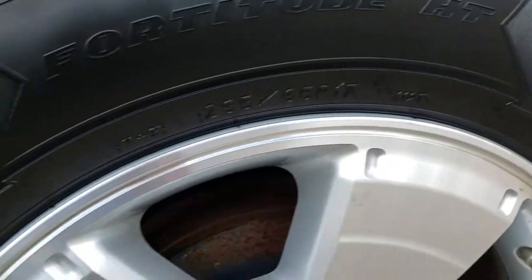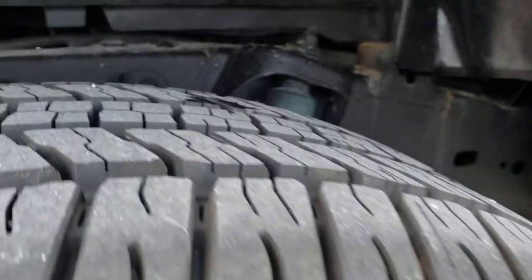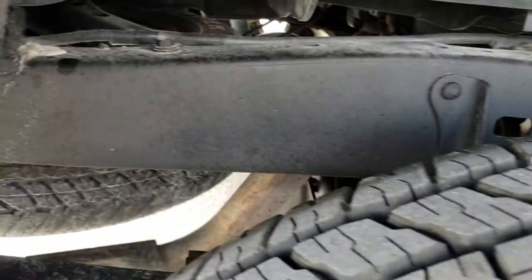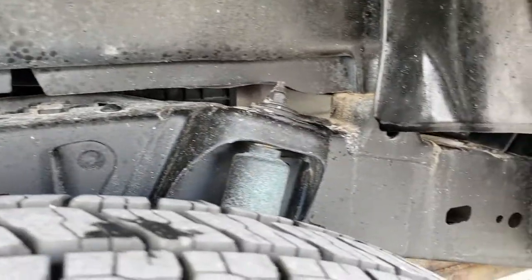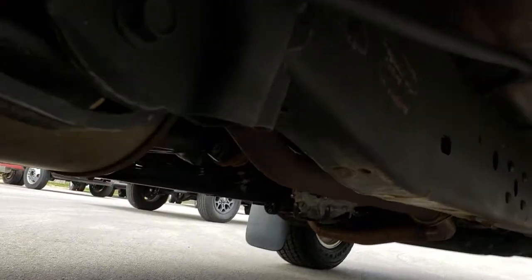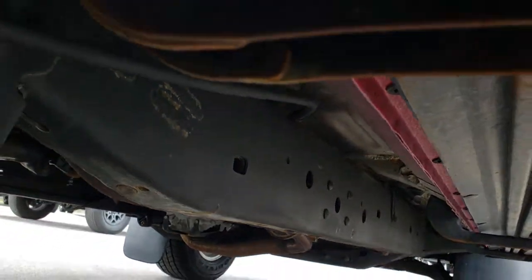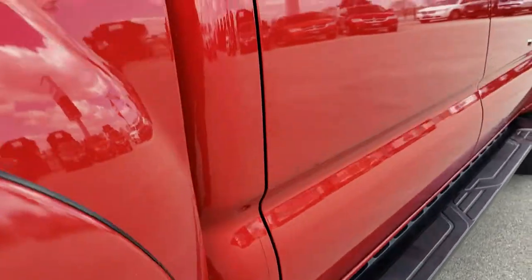Factory running boards are in excellent shape. Back rim is in really nice condition. And these back tires have just as much tread, are brand new as well. Like I said, we put those on in our safety inspection, which we do, which are mandatory, have to do an inspection in Wisconsin. So we make sure everything's right with the vehicle before you buy it. So it's turnkey product. Frame and underbody is very clean. All those lower rockers are in excellent shape.